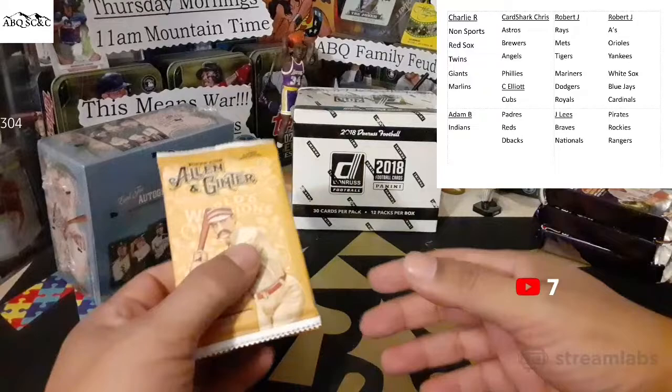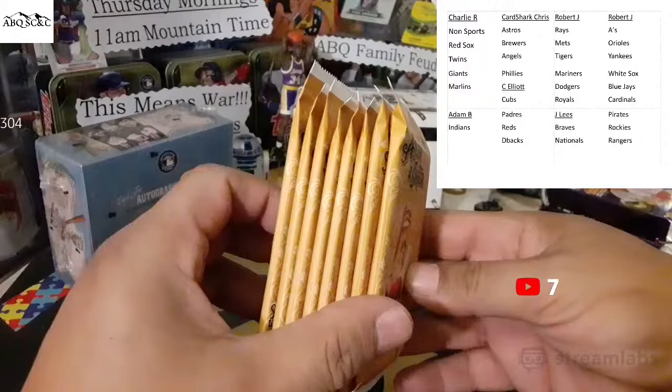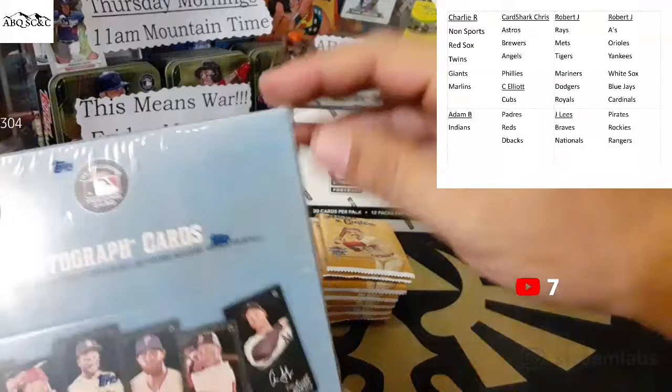There we go, Topps Allen and Ginter 2018. 6 cards in each pack. It is a blaster box. We're going to add that to what we're already doing tonight.